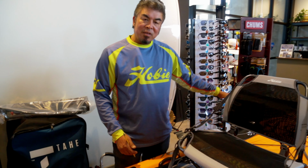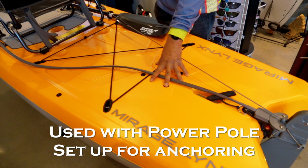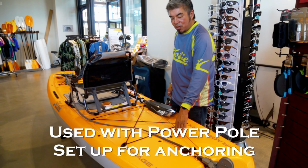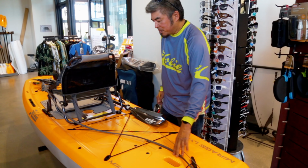Now let's go to the rear of the kayak. The rear of the kayak has a fixture for a power pole setup. So if you're doing flats fishing and you want that power pole to anchor yourself, it mounts here, and the big power pole goes through this section here.